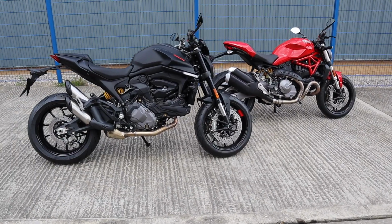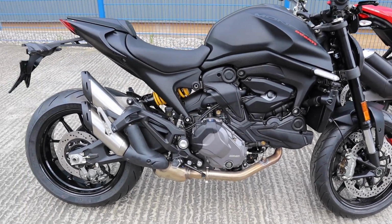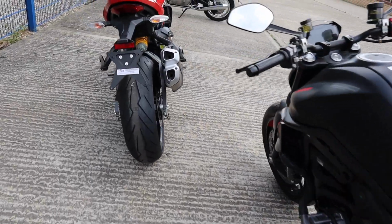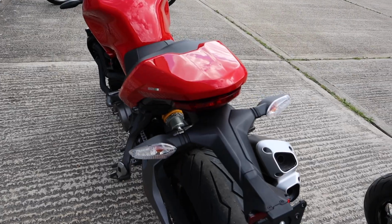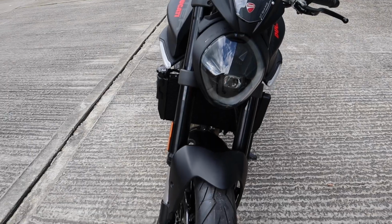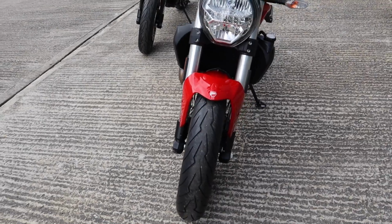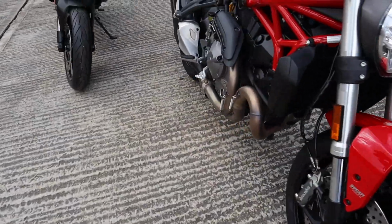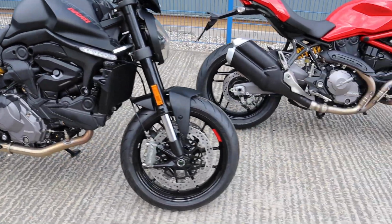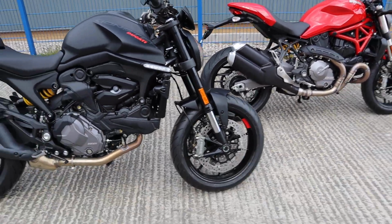Some people are going to like the trestle frame more. I actually quite like the look of the side of this. Be nice when there's some carbon bits on it. From the back, it's obviously quite sharper again. From the front, the old Monster looks quite fatter and it looks heavier. I really like them exhausts as well, compared to like the old standard cans. You know, everything on it just looks lighter.